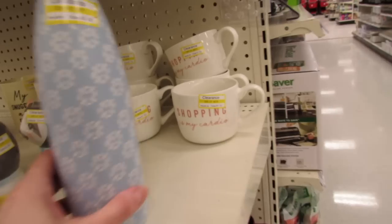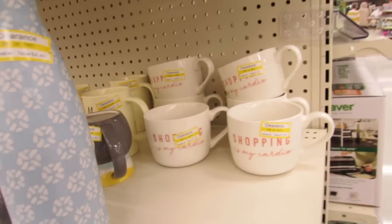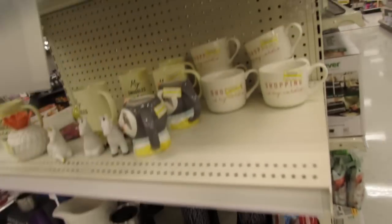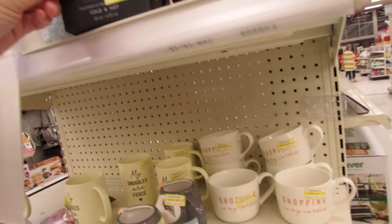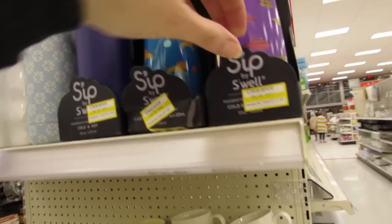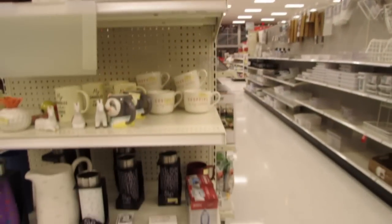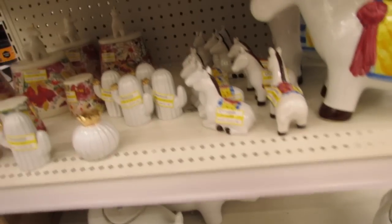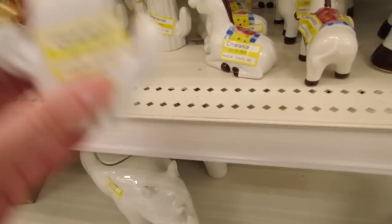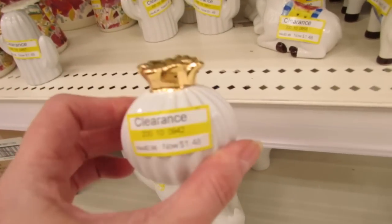And then this end cap has some of the mugs that I showed last week for $1.50 to $2. They have some other really nice water bottles. This one's $4.48. And some Sip by Swell insulated tumblers. These are $12.48, about half price. Oh, look, you guys. More little salt and pepper shakers. So cute for just $1.48. This one's also $1.48.